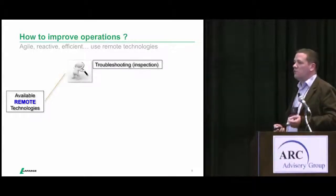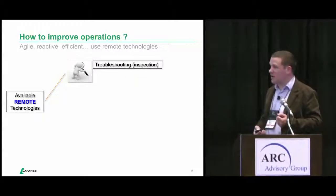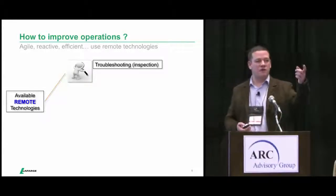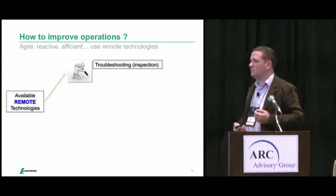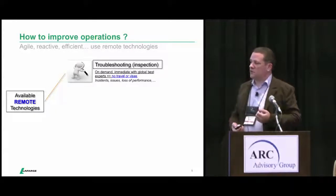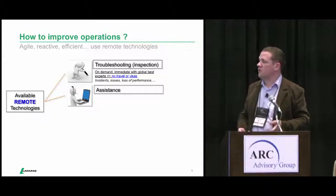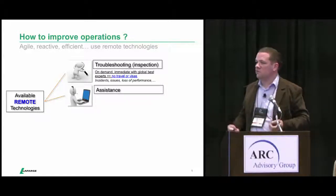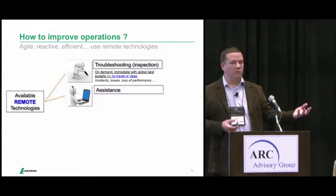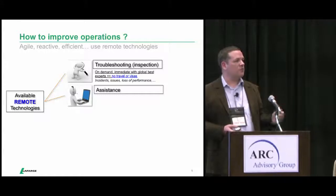So the first remote technology that we might use to improve our operational KPIs is troubleshooting, so inspection, remote troubleshooting. I can see what you see at the other side of the world. The second type of remote technology is assistance. I will just connect on demand, short duration. Like I have something new in my process, I will use the best guy to help the factory that is at the other part of the world.